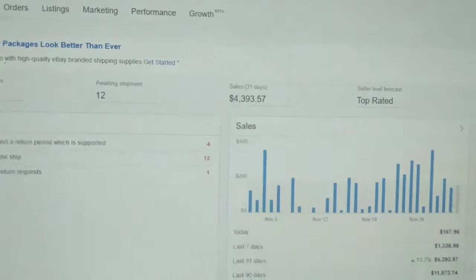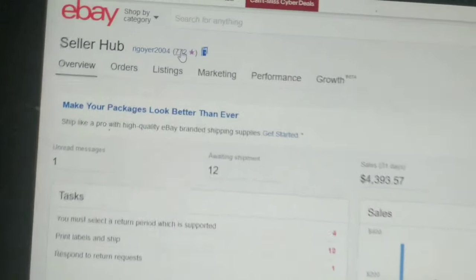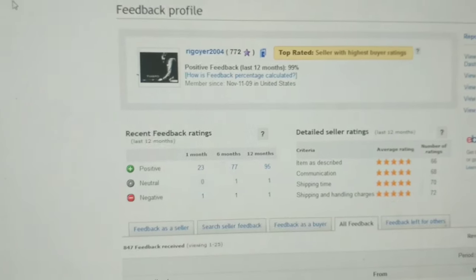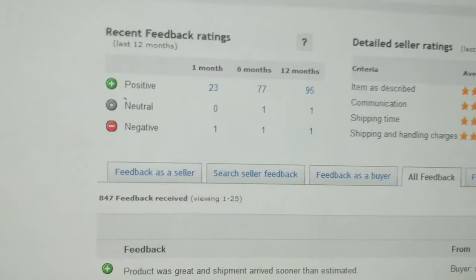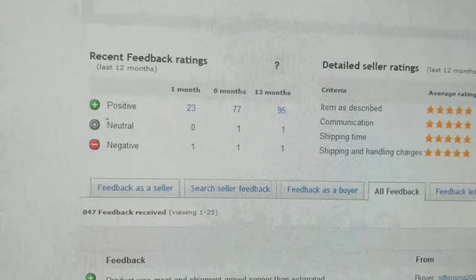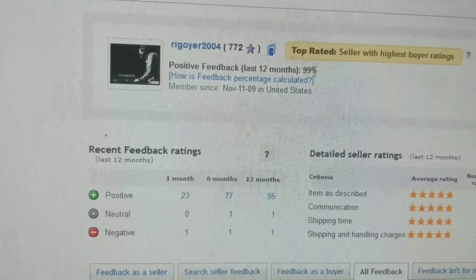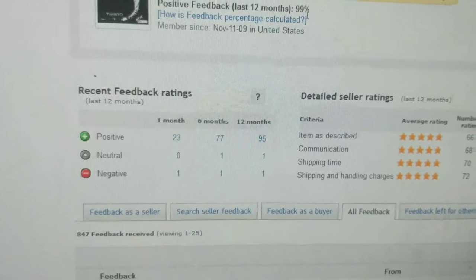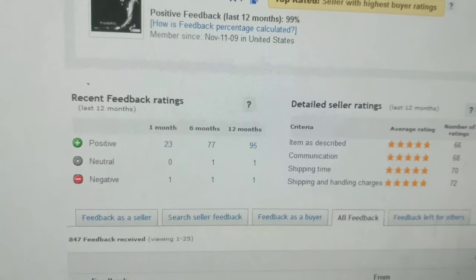Now, to remove a feedback, you have to go to your feedback here. If you have this issue like me, you're going to scroll down. This is my feedback. I had 100% feedback. Now they gave me negative feedback, and now I don't have 100.0. And that's because I work hard for my feedback, my people. But it is what it is.